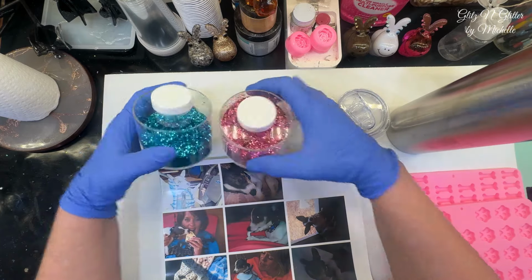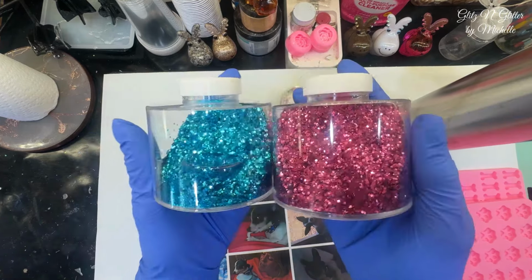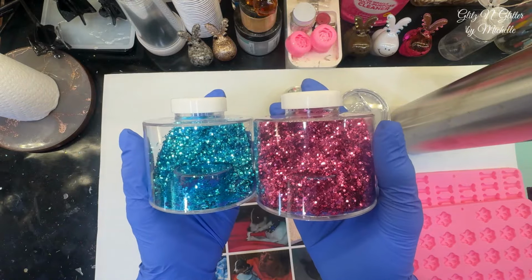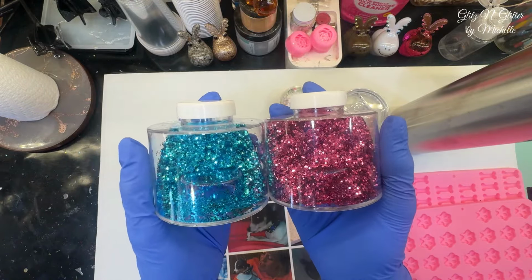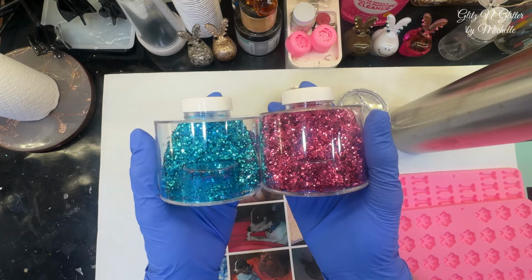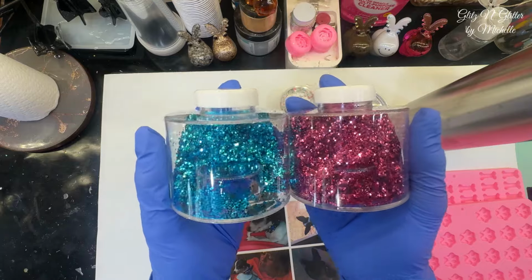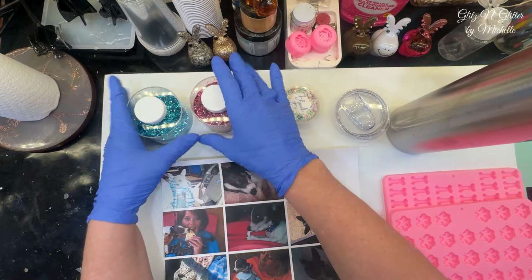She picked, these are her favorite colors, pink and blue. Blue for Taco. This is her color. She has everything in her house is pink. I saw her craft set up at the fairs. Everything was pink. So I hope these two colors are perfect for you, Pamela.